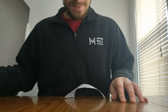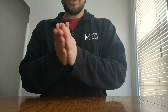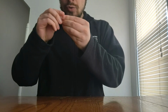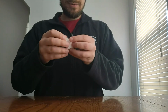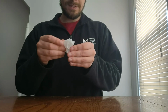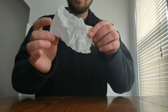For this part, what we're going to do is take our first piece of parchment paper and crinkle it up into a ball. It doesn't have to be anything particularly tiny or perfectly circular, but something like that. And then we're going to open it up. So it's going to look like, if you use your imagination, a mini mountain range.